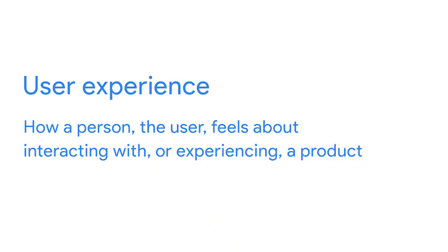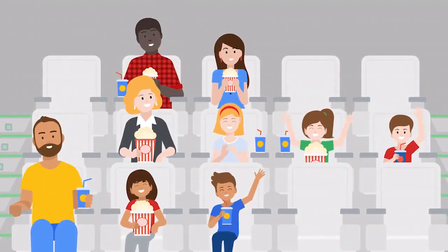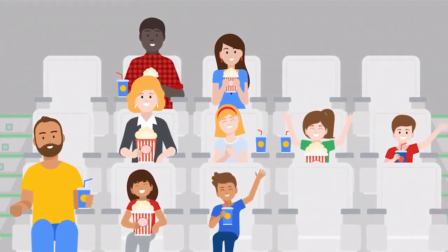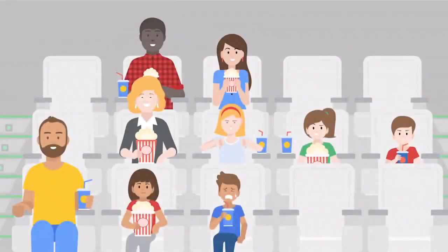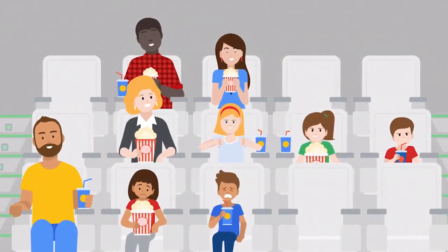User experience is how a person, the user, feels about interacting with or experiencing a product. Do you think everyone in the theater experiences the movie the same way? Not likely. But if the end users, 5 to 7-year-old kids, stay focused, laugh a lot, and cheer at the end, it's safe to say it was a good user experience. On the flip side, if those kids don't want to watch the movie again, they probably had a bad user experience.